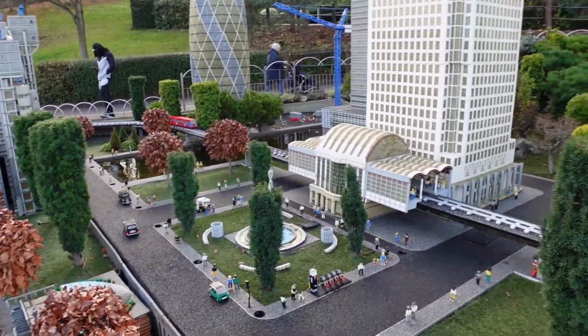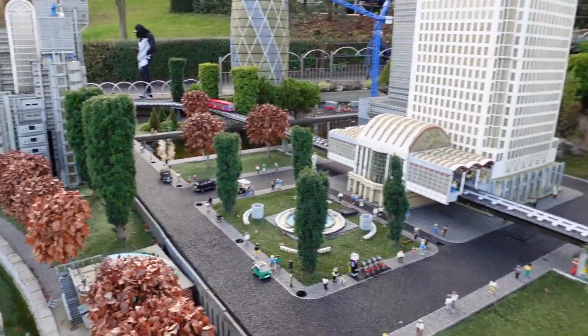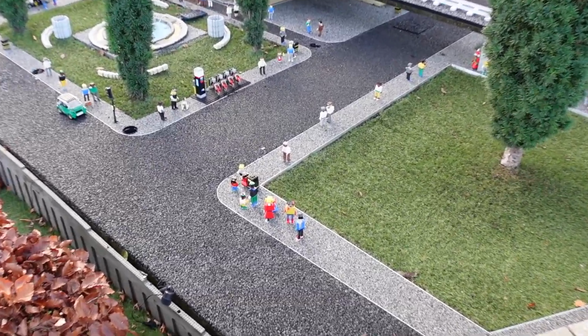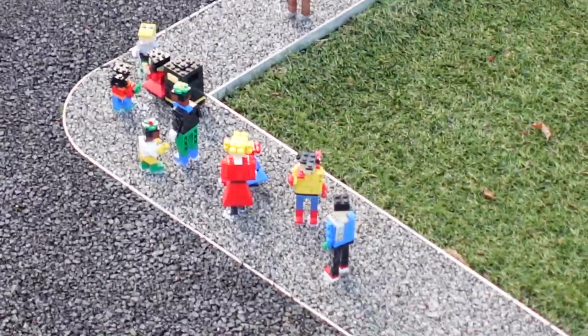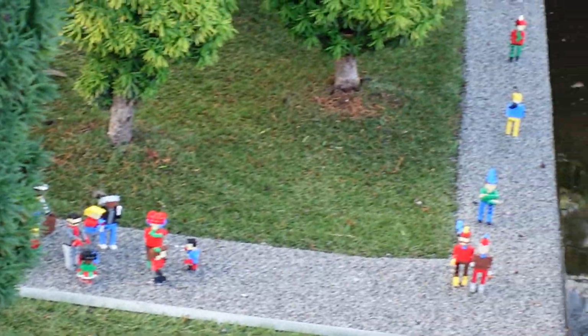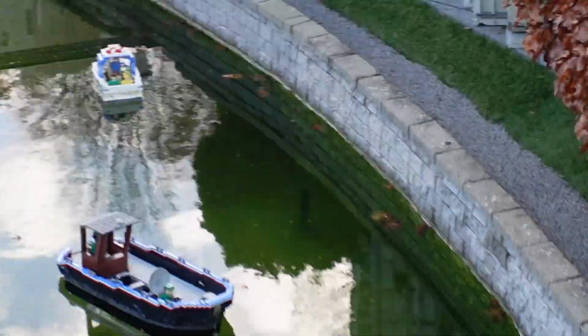So all the stuff is located in London, so we've got everybody's dressed in Christmas gear here, and they've got hats and things like that. Does that mean that they are elves?